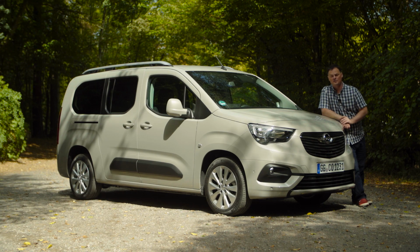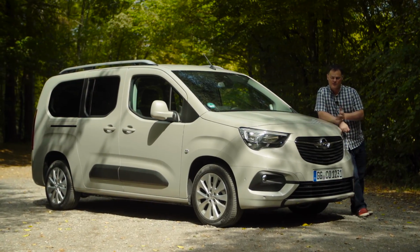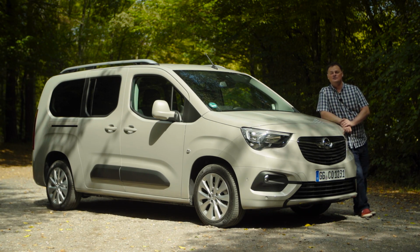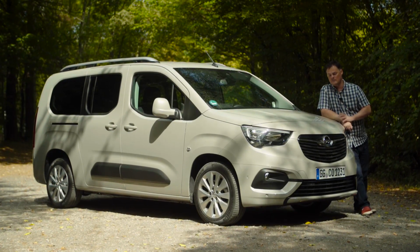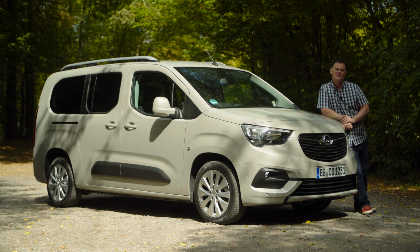Now, as is often the case with test cars, they fully load out our cars in order to make sure that the customers have the opportunity to see all of the features and tricks that they have. So our short wheelbase version, fully loaded, came in at €33,000. Now, I have to tell you, I think that's an awful lot of car for the money.